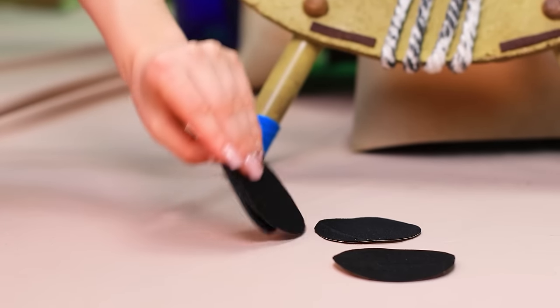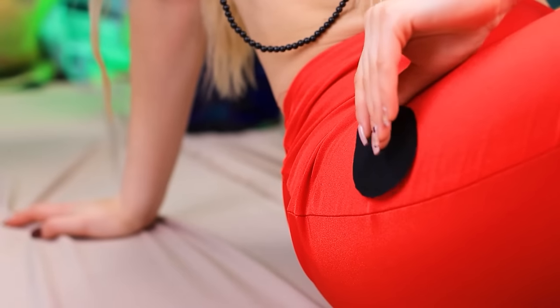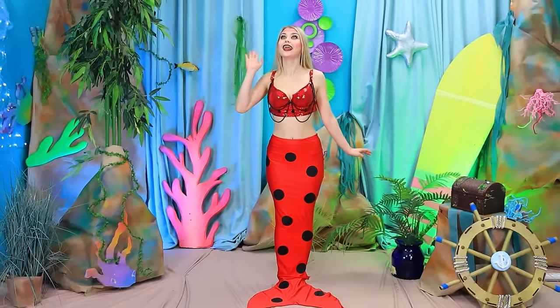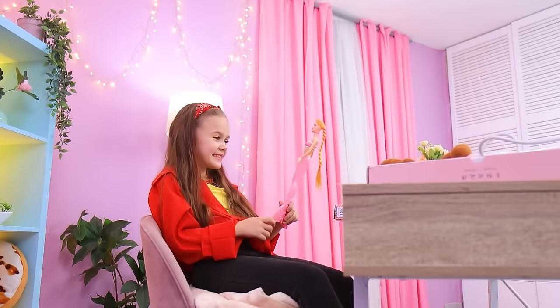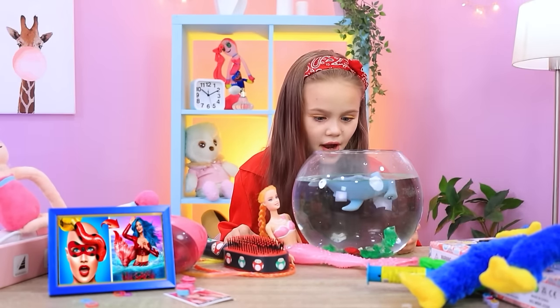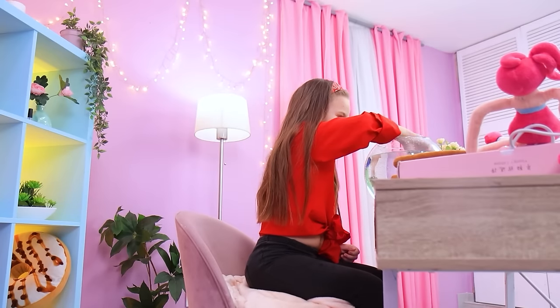Wow, it turned out better than I imagined. These spots will look great on my tail. Like this. A couple more. And done! This is perfect! Okay, I did it! Hey, baby! Check out the outfit! You're my best friend! You're so much fun! Baby, look after the fish! Hey! What a meanie! Leave!